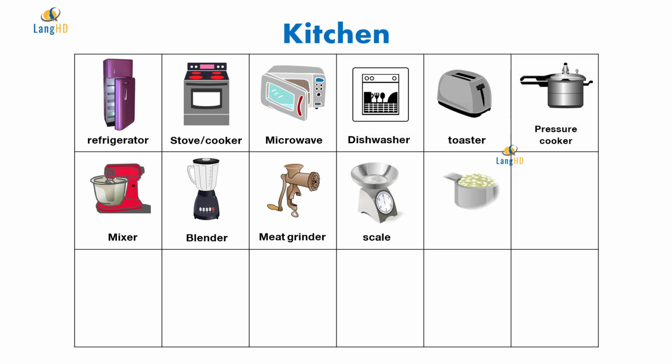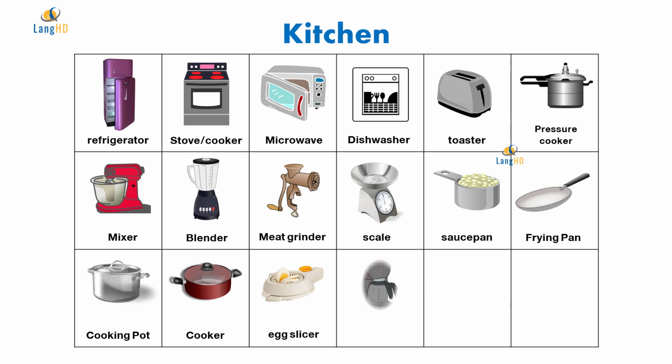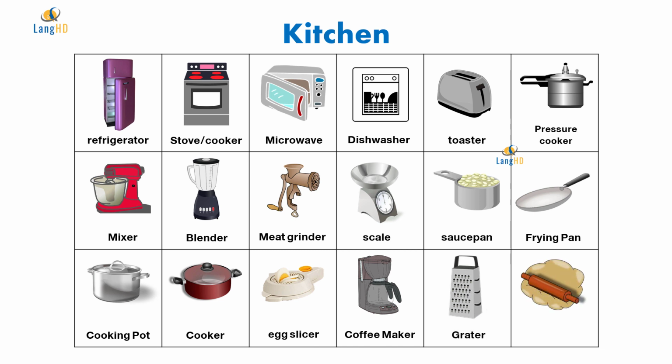Scale. Saucepan. Frying pan. Cooking pot. Cooker. Egg slicer. Coffee maker. Grater. Rolling pin.